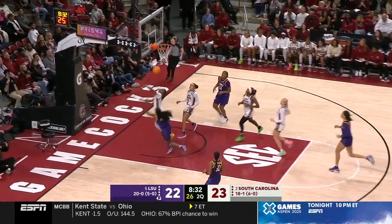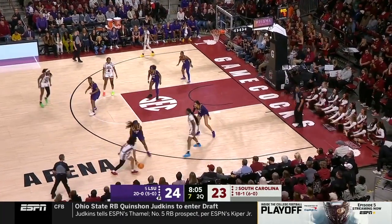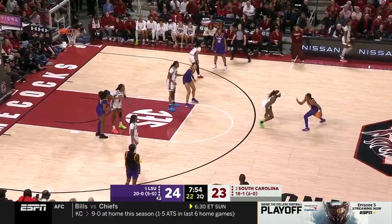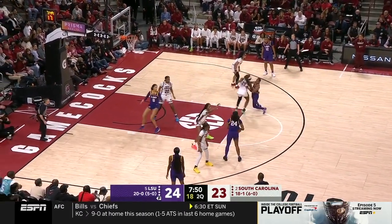Off the miss, Flau'jae Johnson throws it up and in and got the bounce. How did she finish that? She tripped at the very end. Poa draws the double team and stepped out of bounds. It's different, but fantastic. Cheyenne Day-Wilson, the Miami transfer.